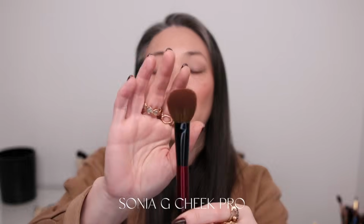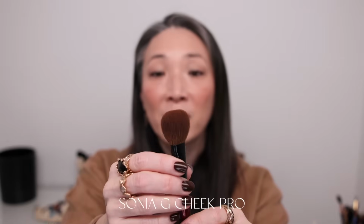And then this brush from Sonia G, this is the Cheek Pro. I love this brush because it's a soft, soft touch. It's like a kitten paw. It has a pinched ferrule and dyed natural hairs. It's so soft and it really puts on blush in a really soft, diffused way. So this is also great for a really highly pigmented blush, or if you just want a really light application, maybe you're not into a strong blush look, this is wonderful.